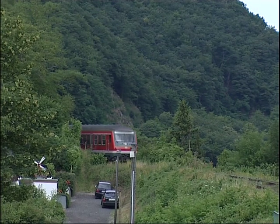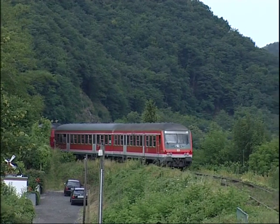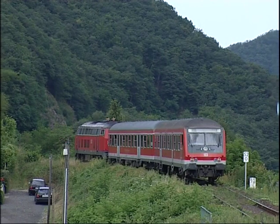Finally, after a 30-minute trip down from Emmelshausen, number 218217 coasts down towards the town of Boppard. This line is well worth a trip should you find yourself in the area.